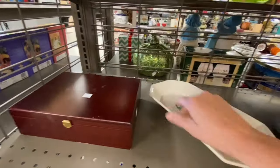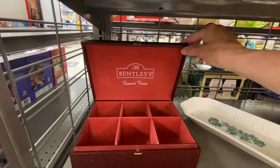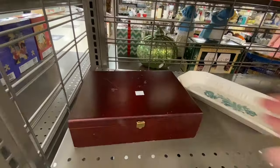Yep, this is a fat scrap platter, but I don't need it, so I'm going to leave this here for someone else. Let's see what this box is. It's in pretty good condition. Oh, it's nicely lined on the inside. You could use that as a jewelry box or something.